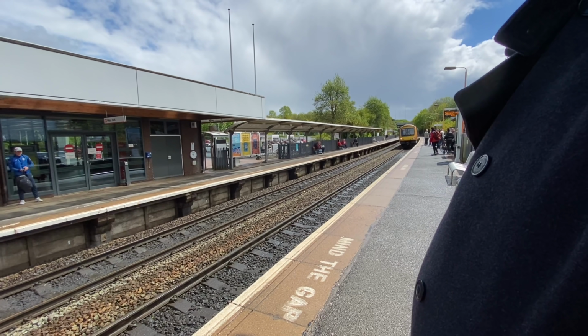So we're at the platform now. Right, so seeing as it's been raining, we're going to go in this little hut thing. Oh, it's closed. Of course it's closed. So we're going to wait here in the rain. Yay.